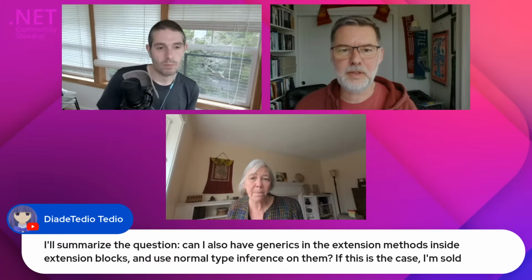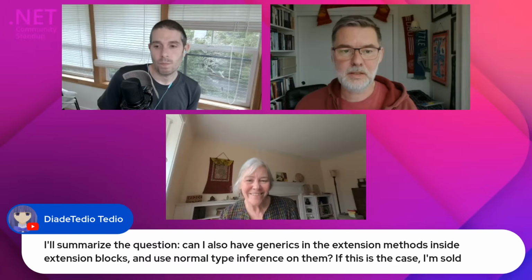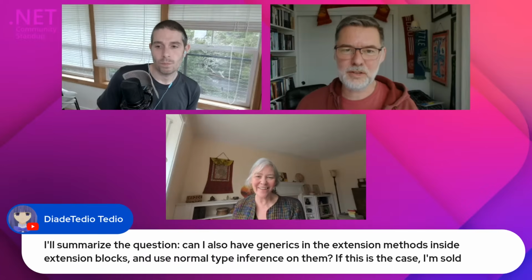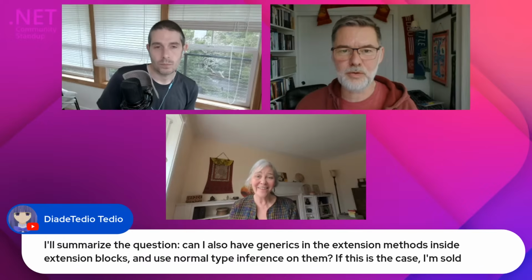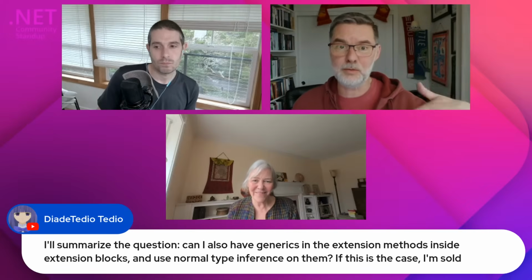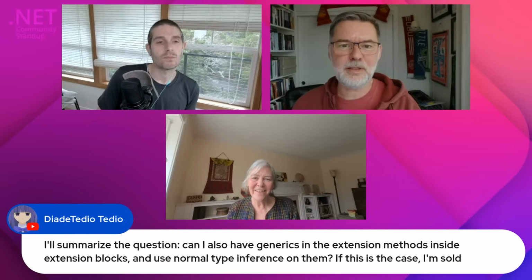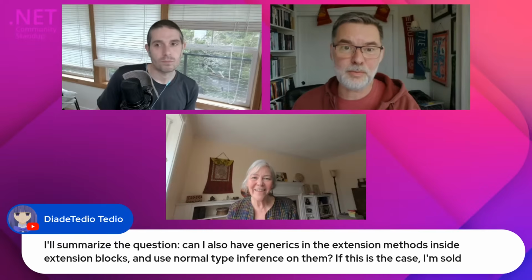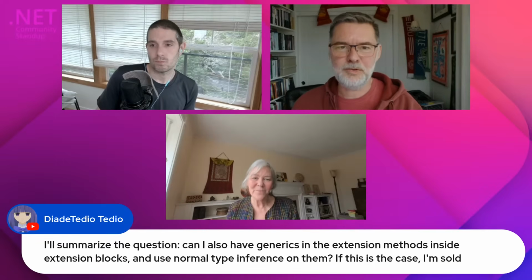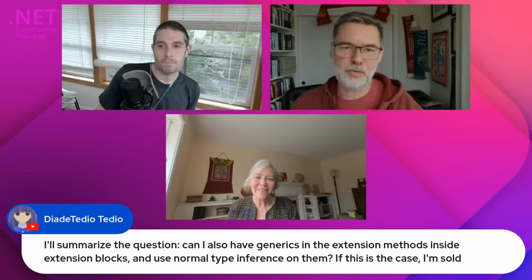But for brevity today, I didn't bring an example, which would be the Select LINQ method. The classic declaration of that has two type parameters, TSource and TResult. When you rewrite it with the new syntax, you take TSource and pull it out onto the extension block alongside the receiver, the enumerable of TSource. But the remaining method still has a type parameter, TResult, and still has more parameters left in the parameter list, specifically the delegate that is going to map from source to result.